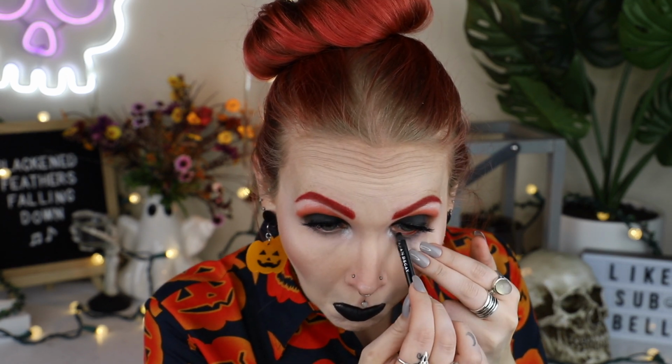Okay, so for under eye, I go in with my black pencil again, just getting the waterline. And kind of like I did with the top lash line, I go in with the black eyeshadow and a flat brush and basically set it. When I do this, taking the eyeshadow and the brush and patting it down, it legit will not move all day. It's pretty great.